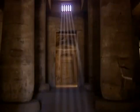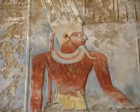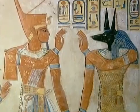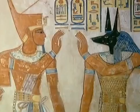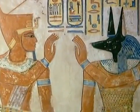Surprisingly, none of these invaders imposed their religions. Egyptians continued to worship the old gods, and attitudes about death remained remarkably unchanged, a fact dramatically illustrated by a recent discovery.